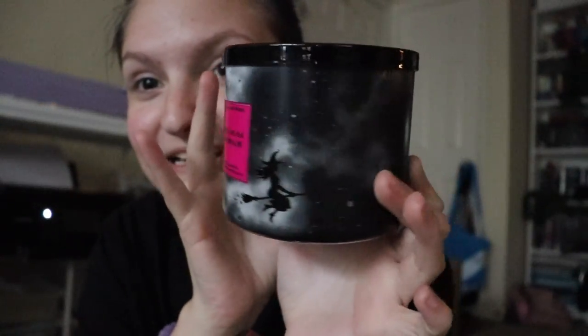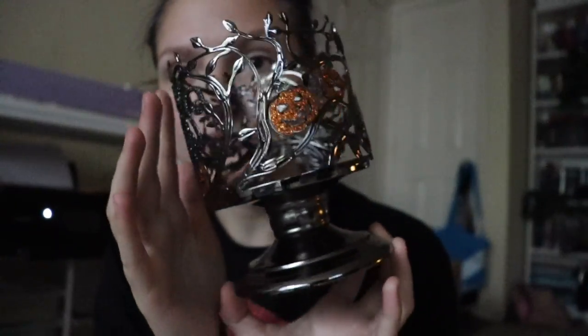With how dark the video is, it is thunderstorming outside hardcore right now, and it just keeps getting darker and darker. I also wanted to show you guys this candle that my mom bought me because I really love it. My favorite candle from Bath & Body Works is Hot Cocoa and Cream, but for Halloween, it's called Hot Cocoa and Scream, and this is what it looks like. And then she got me this Halloween candle holder to put it in, and I am so excited to light this candle in here.